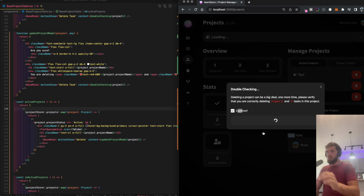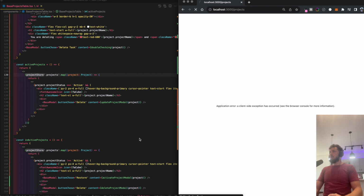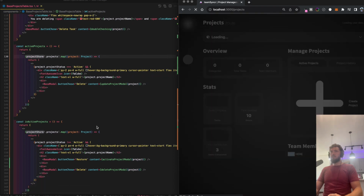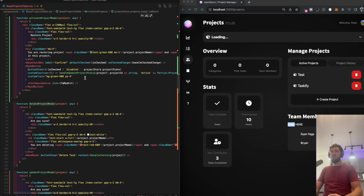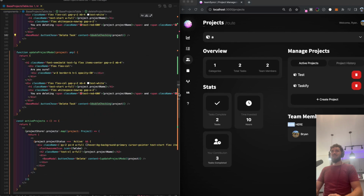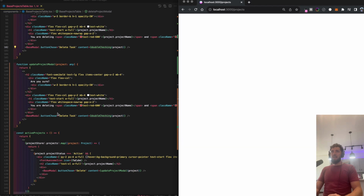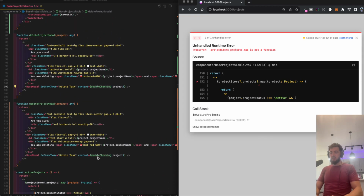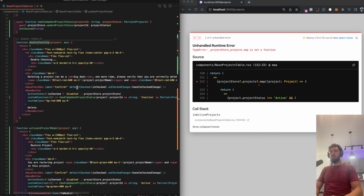In inactive projects, we want to have the delete project modal, which is going to be this double checking, which we kind of double checked already. But let's see, confirm. Let's see if our delete endpoint still works. Can't remember what our double checking is doing. I think our double checking is updating actually. So it may not be doing the right thing. So let's do actually delete, right? Like actually delete project modal.